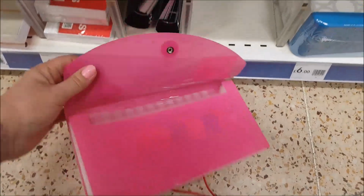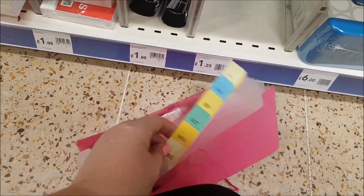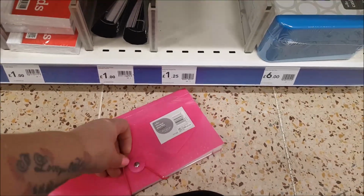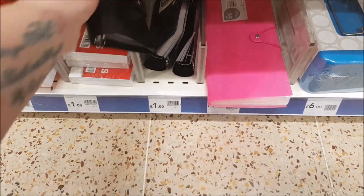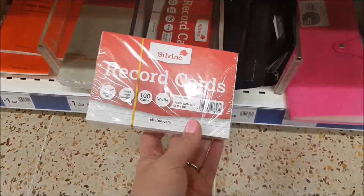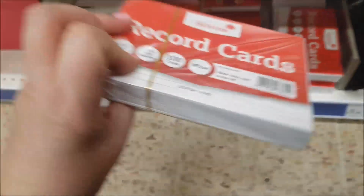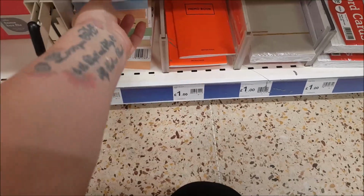Let's see if we can have a look in there. So you can put all sorts of things in there. You've also got your months. I know people don't really use checks anymore, but there might be other things that size that you could use. Index card holder, record cards. So that's some more record cards. And they're the little memo books that we looked at earlier on.